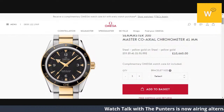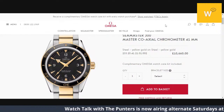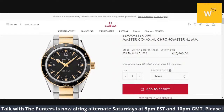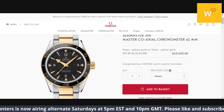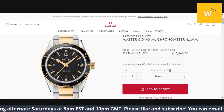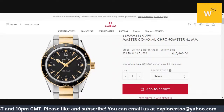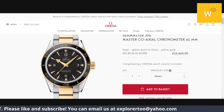This is not the worst looking two-tone. It's not the greatest. I'd say it's kind of in the middle. Not badly executed, but it's not ugly. It's not bad. It's on the fringe of being good.